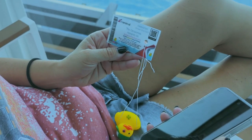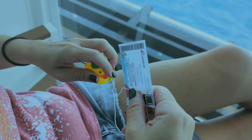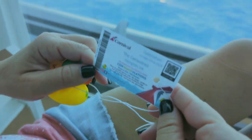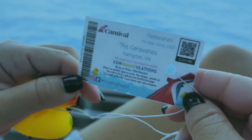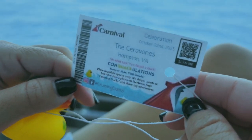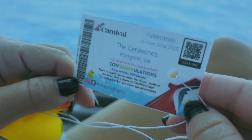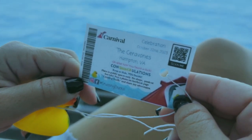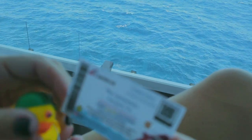We found a duck. Don't lose it. Oh, jeez. We're about to lose the only duck we found on this trip. The thing is, we're trying to scan their QR code, and it's not really picking it up. So it's from the family of, I don't know how to pronounce this, Saravonas from the Hampton in Virginia. If you guys are watching this, we found your duck. Much appreciated.